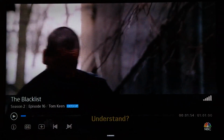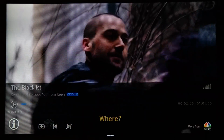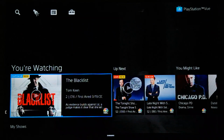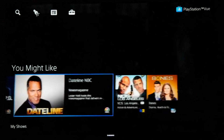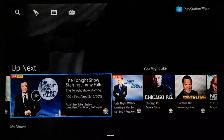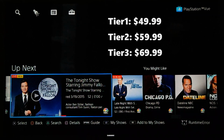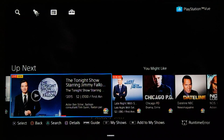Now I should highlight that when you have the PlayStation View, you have the option of 3 tiers of service. Now each tier of service is basically differentiated by the number of channels that are actually offered. For the lowest tier, you get less channels, and you start at $49.99. And for the highest tier, you get the most channels, basically every channel View has to offer, and that's up at $69.99.